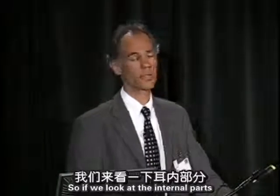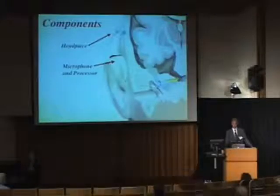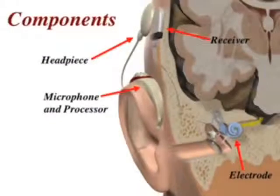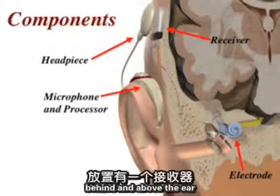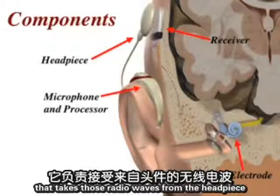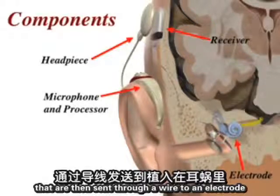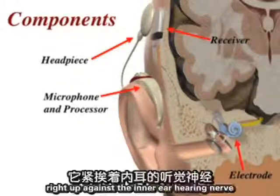So if we look at the internal parts, this is the part that's placed surgically. There's a receiver, which is placed under the skin, behind and above the ear, that takes those radio waves from the headpiece and converts it to electrical signals that are then sent through a wire to an electrode that's implanted inside the cochlea right up against the inner ear hearing nerve.